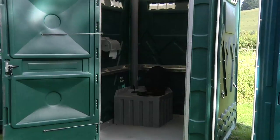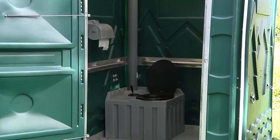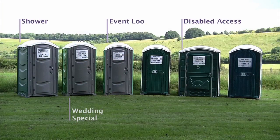a disabled access loo, enabling our customers to provide flexible facilities where required, event loos that utilise a quick and simple hand sanitizer, site loos for use on construction projects, and mains connection loos for long-term projects where waste services are available on site.